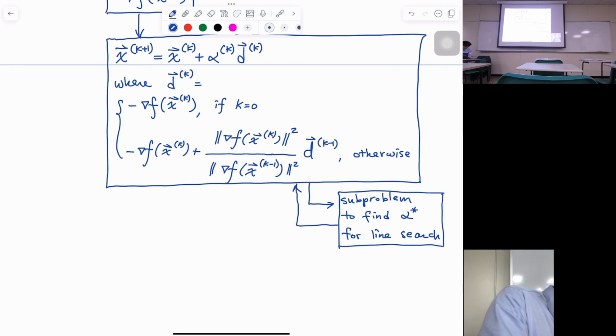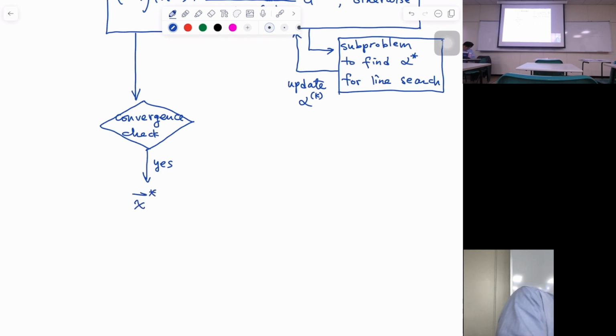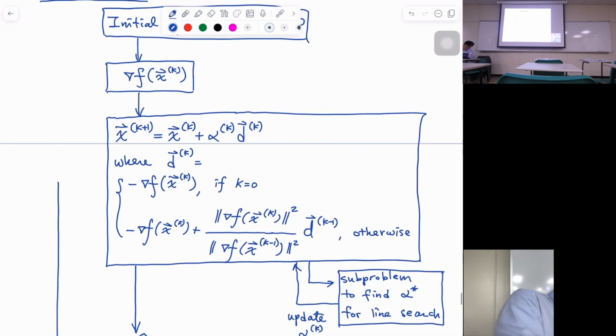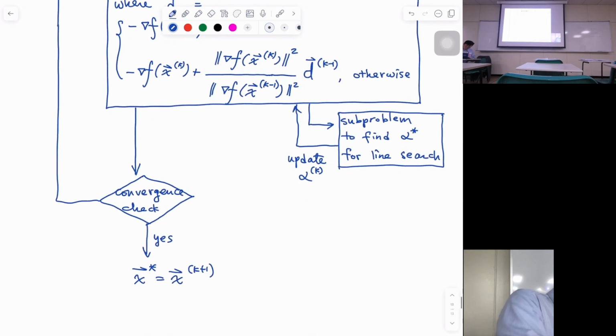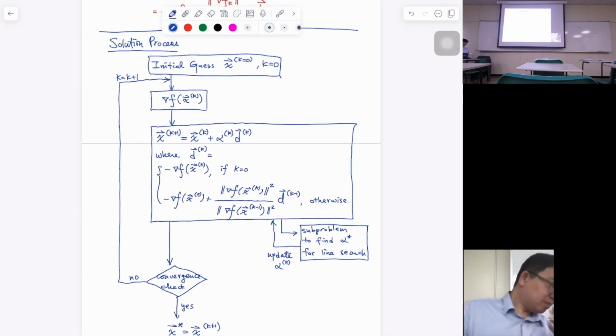And then you are going to update alpha k. Then you do your convergence check. If yes, converged, your optimal would be the last one you had. If not yet, then you move on back to this step, advance k by 1, if this is not yet converged. So for steepest descent, you still need to do line search. Okay.